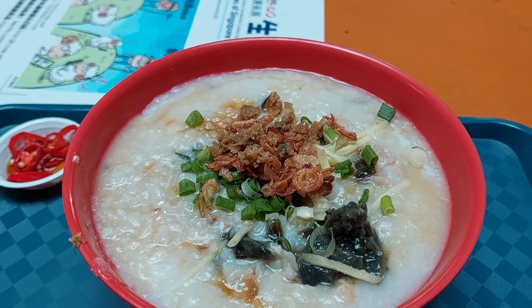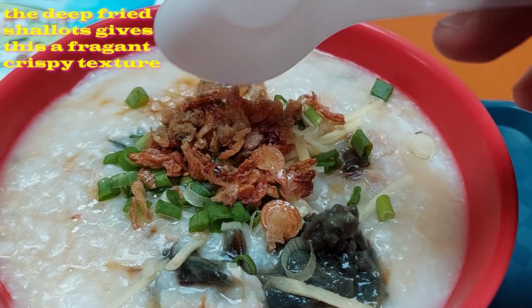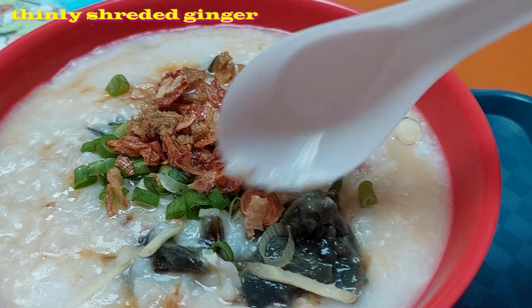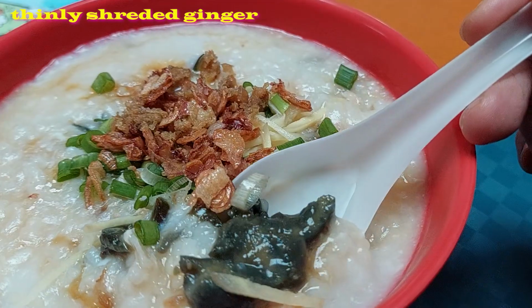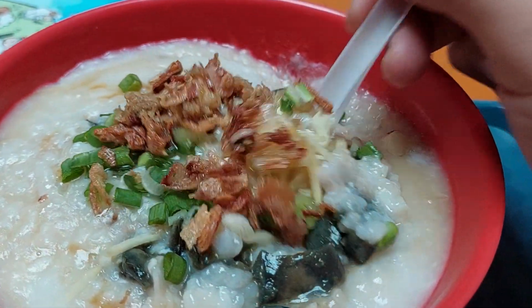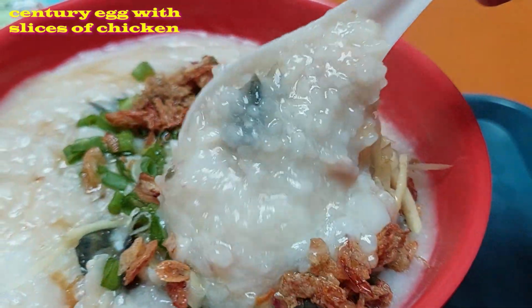But before that, let me just show you around. Let me just show you what's in the porridge. You have all the condiments on top there that I mentioned earlier. You have century egg. And then the porridge, look at that. Ooh, and then also slices of meat in the chicken.